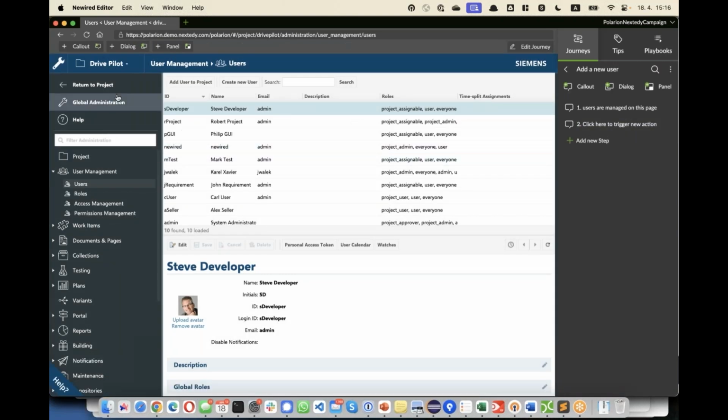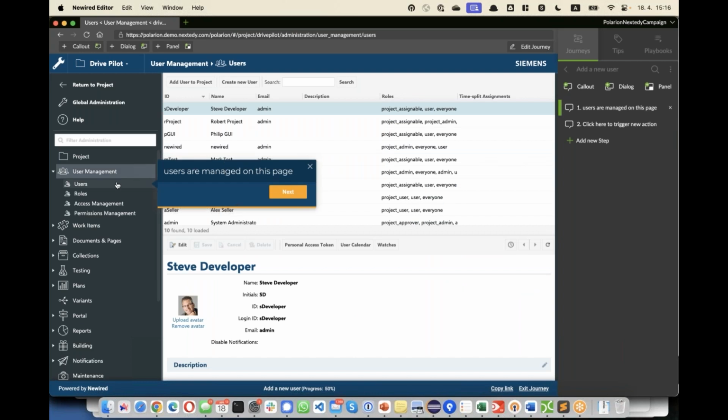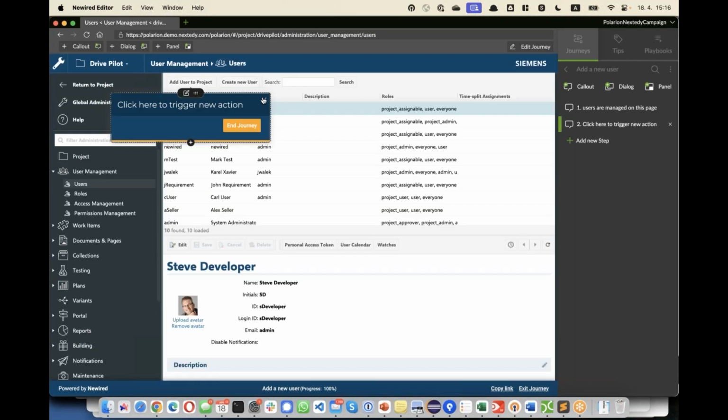So we have created a journey. Again, if I start a journey, it tells me here is where you manage the users, and click here to add a user.